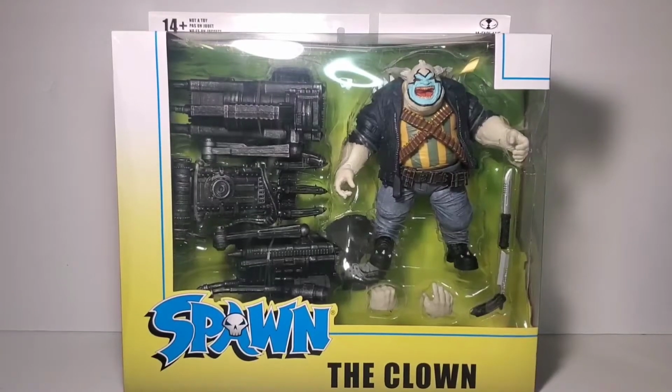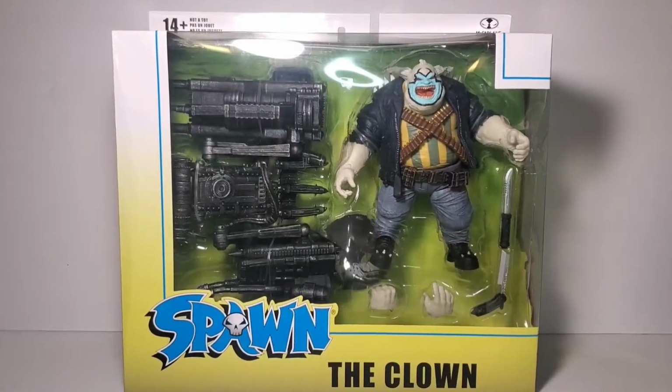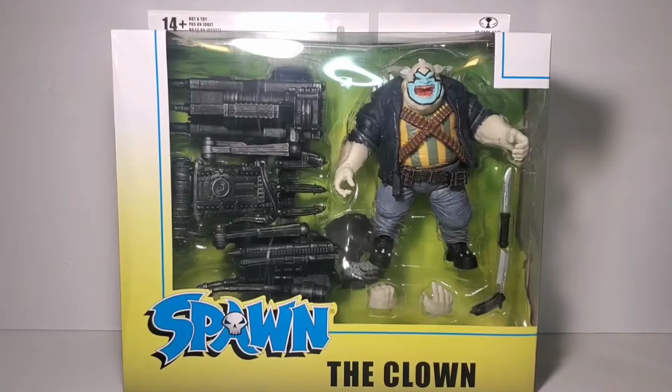What goes on, guys? We're back here again with another very exciting review. Today we are finally going to be taking a look at the Spawn line, I guess he's just calling it Spawn, the Clown by McFarlane Toys.